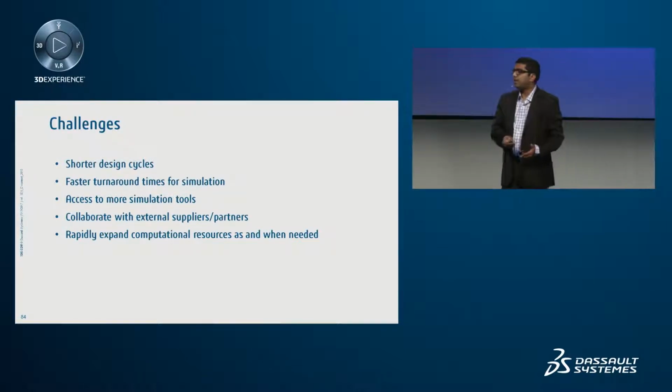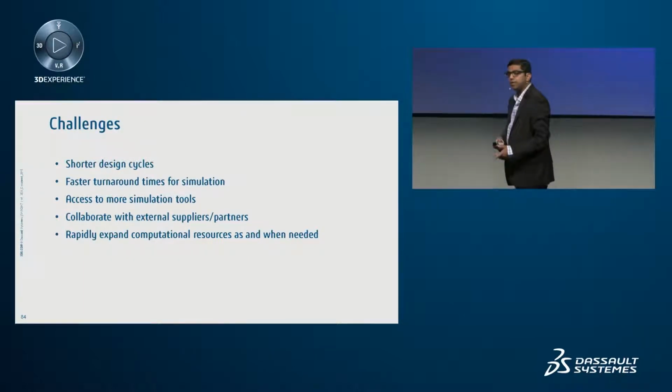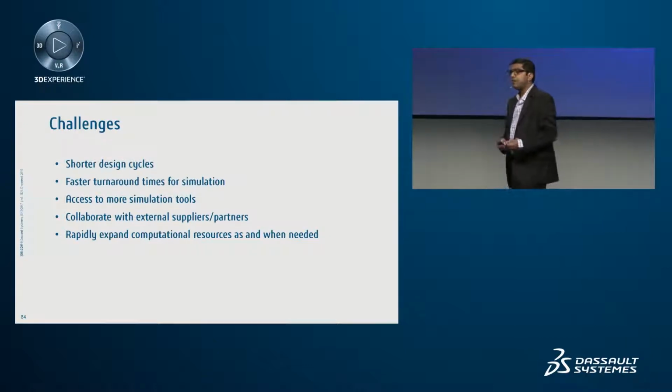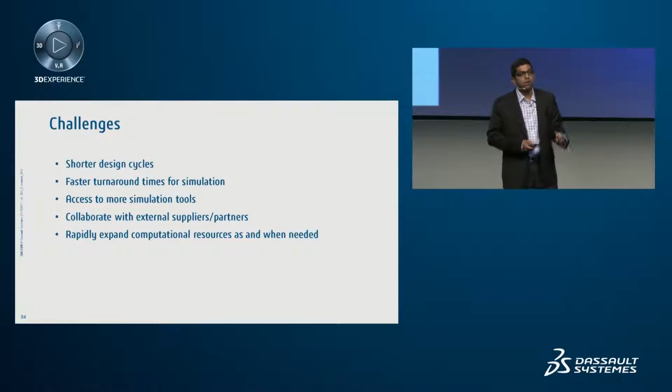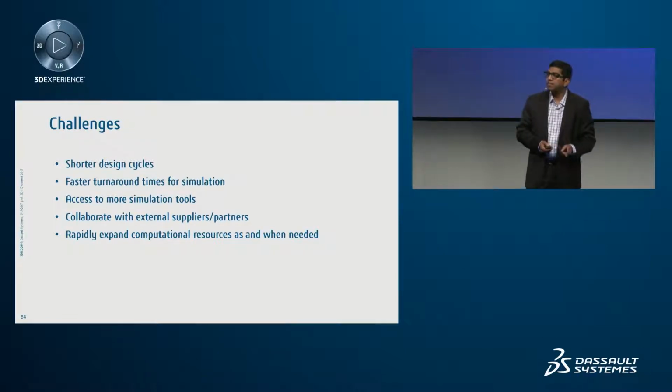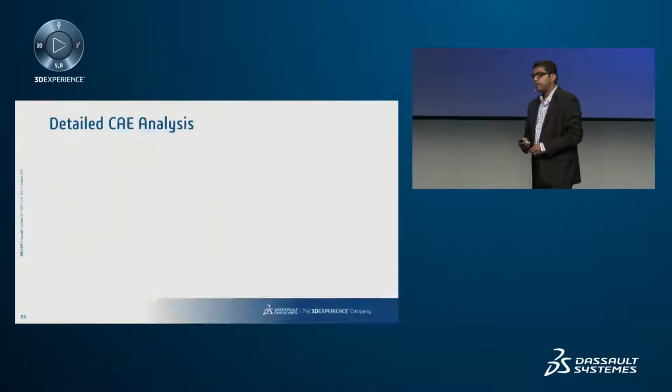And last but not the least, I'm pretty sure most of you here have at least thought once, "I wish I had more resources to run more simulations." So you need the ability to expand your computational resources, either in the form of software or in the form of hardware. So to solve these challenges, we'll be talking about 2 specific solutions on the 3D Experience platform today.